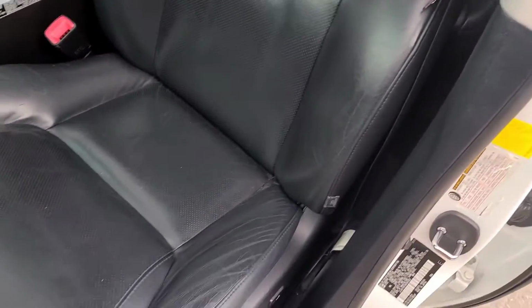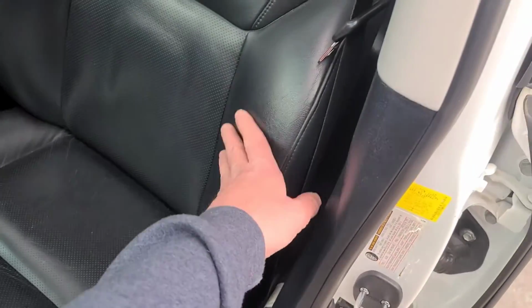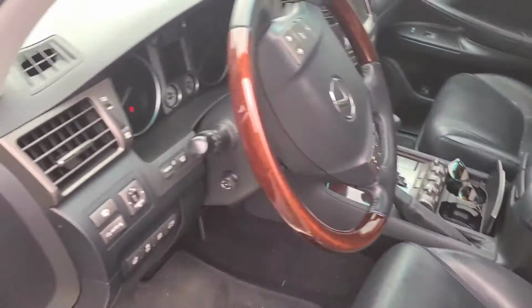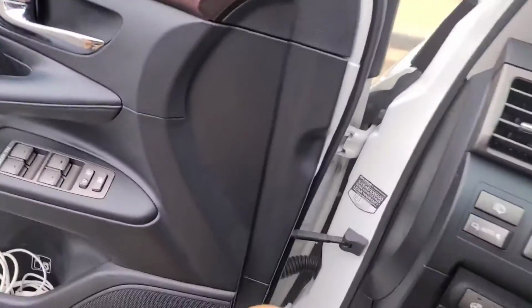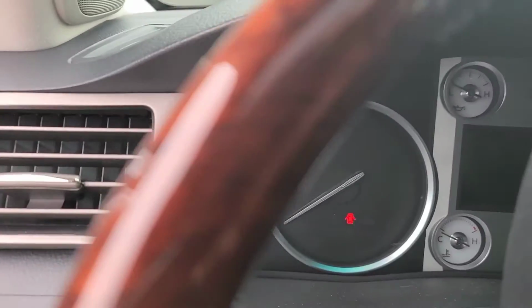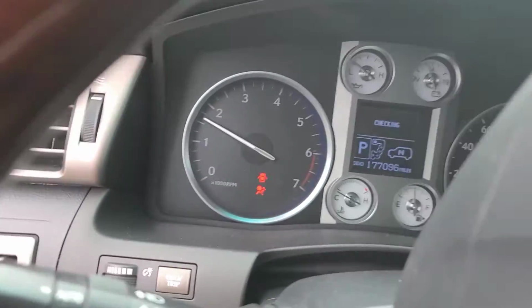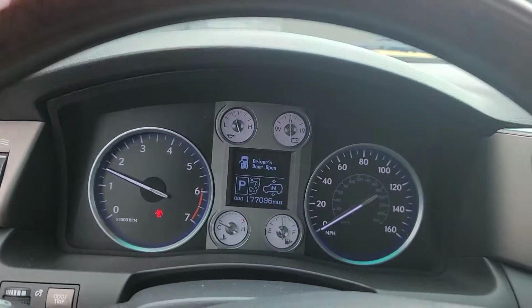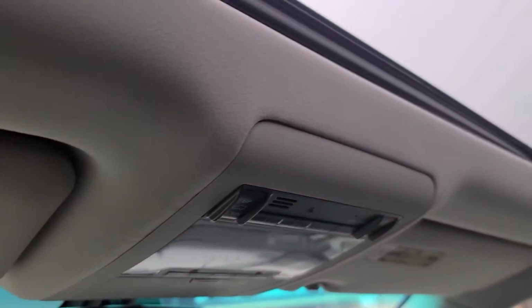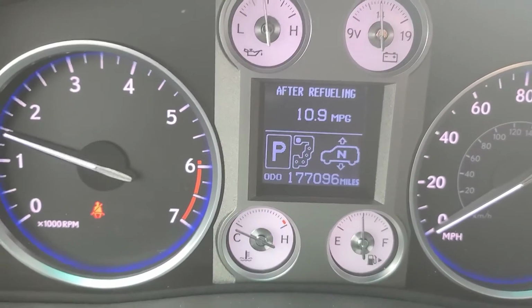Look at this driver's seat. Just a little wrinkling right there, but no wear on the bolsters. Let's start it up. And this is going to be a fairly cold start. It has sat overnight. Just fires to life. And just simply purrs.